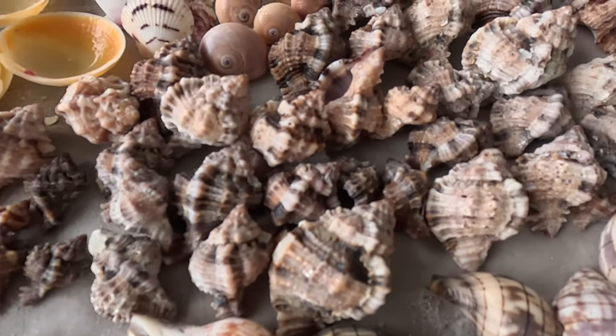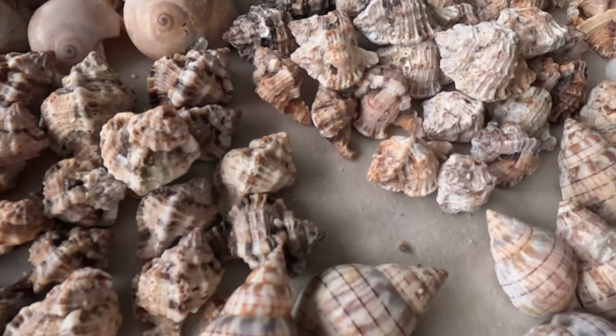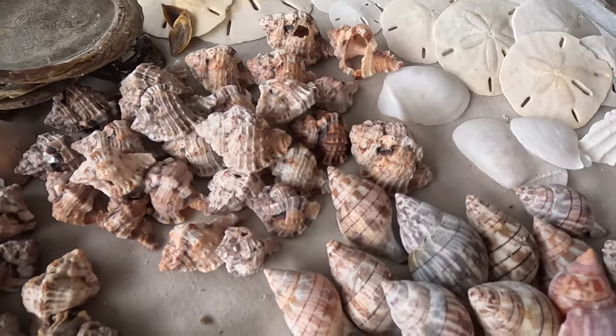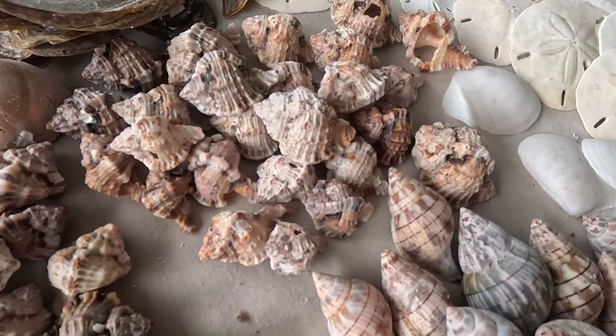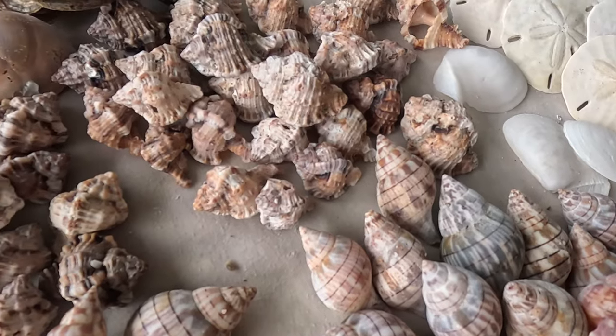And this isn't even all of them. Some of them already went in the flower beds because they had big holes in them. A couple of them like this. So those were amazing. The apple murexes, I've never seen anything like that. That was wild that day.